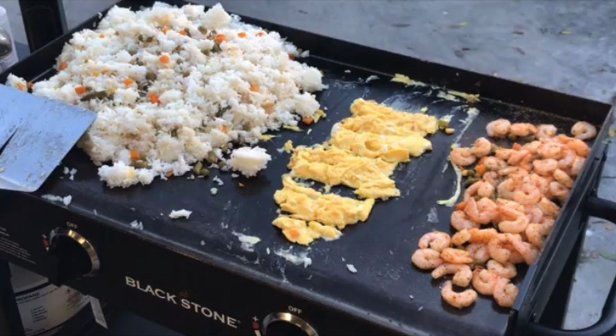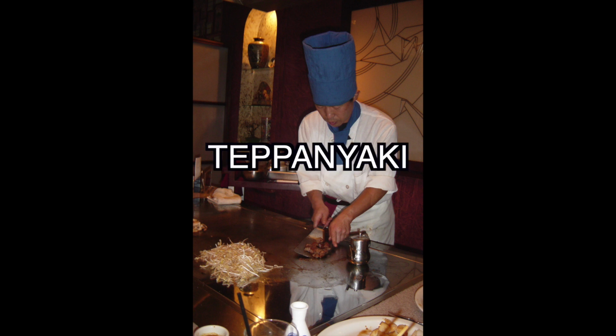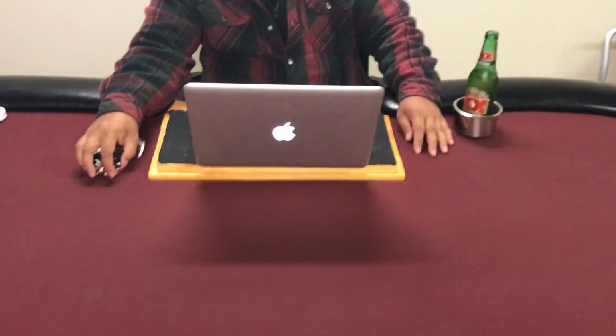Now when we go to a hibachi type of restaurant, this is what our expectation is. Same thing, flat surface, and I'm sure there's a gas line underneath it feeding the heat source. But when you go to a hibachi restaurant, this is what your expectation is. But believe it or not, that is not a hibachi. That is actually called, help me pronounce it, teppanyaki, however you pronounce it. That is what a flat cooking surface is. In Japan, that's what it's called. Teppanyaki, whatever it is.